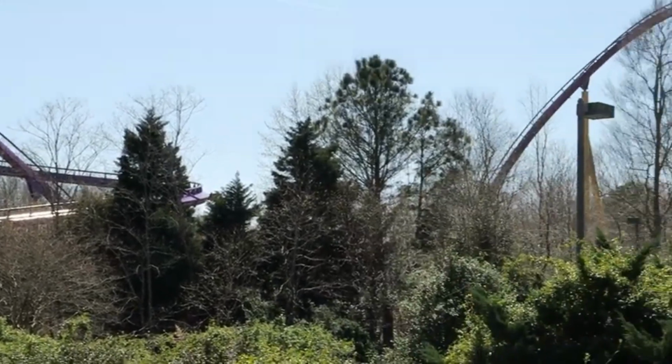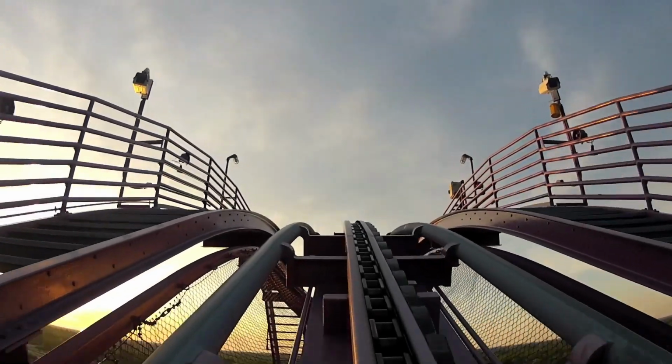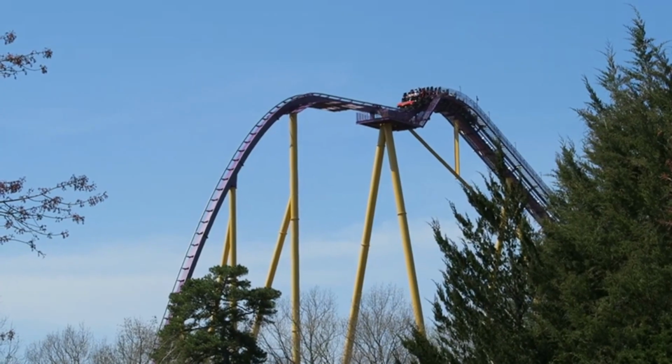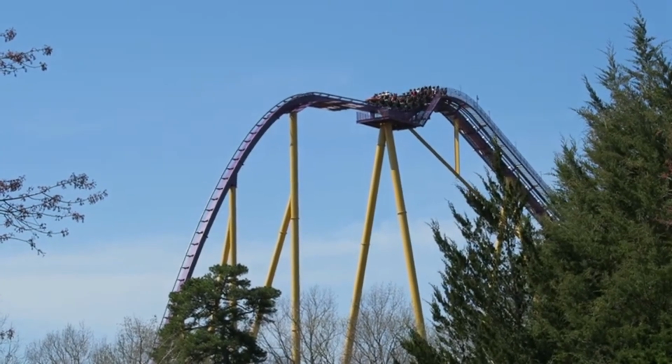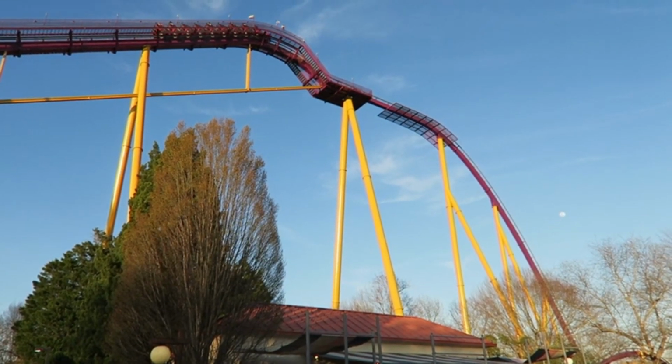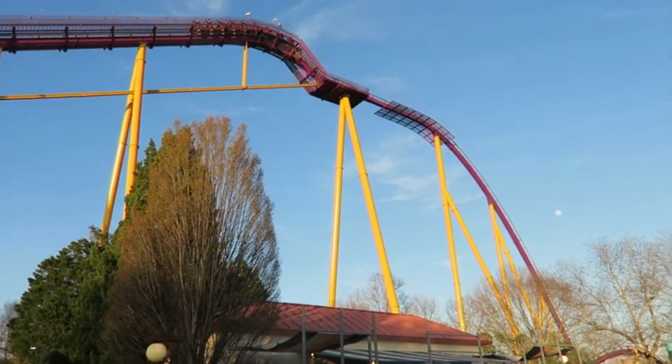So starting with the layout. As you dispatch from the station, you start up the 170-foot tall lift, where you'll be given amazing views of Tempesto and the Busch Gardens parking lot. There will also be adventurous music playing while you ascend one of the tallest coasters in the park.